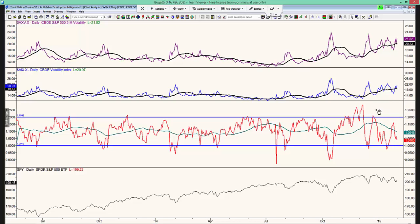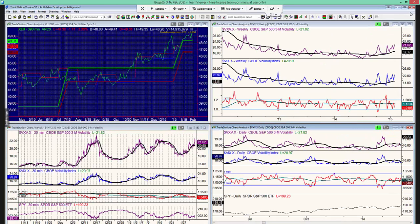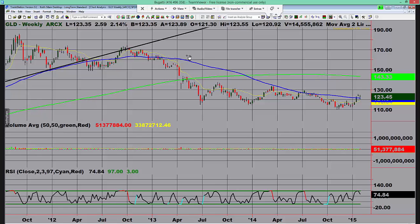And so this is the ratio between the two. Beneath 1 and 1.2 are critical areas to watch. We're not anywhere near those right now, but we are coming down and trending down. That is more negative action overall. So volatility is more in the negative camp. Let's go back and take a look at VIX.